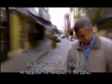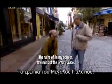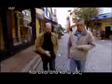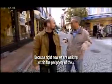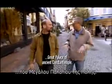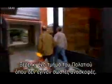This brick right here, right? If I remove this brick and keep digging, what am I going to find? The ruins of, in my opinion, ruins of the Great Palace. The ruins of the Great Palace right underneath it. Because at the moment we're walking within the periphery of the Great Palace of ancient Constantinople. He knows a part of the Great Palace that has never been properly excavated.